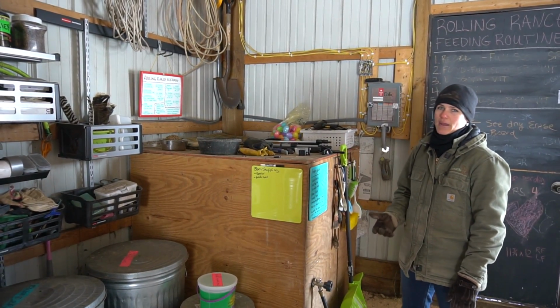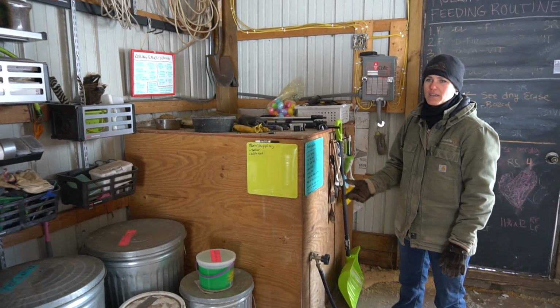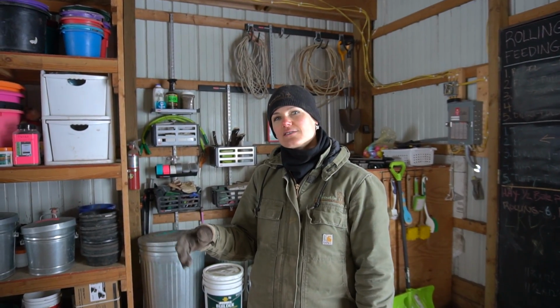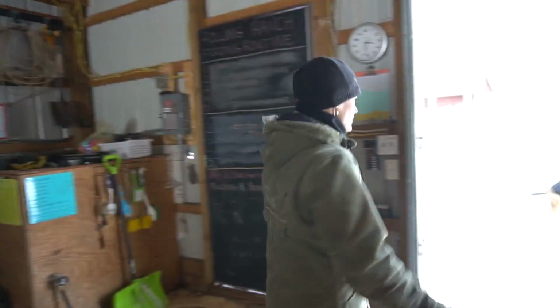This is a pretty mild winter compared to previous years. A few years ago we had a really, really bad winter, and that's when we used the timer. So now that the water tubs are filling, it takes about 45 minutes total for me to fill up the tubs. So this is when I go over and fill up our side-by-side with hay and get the first load out. So let's go over there.